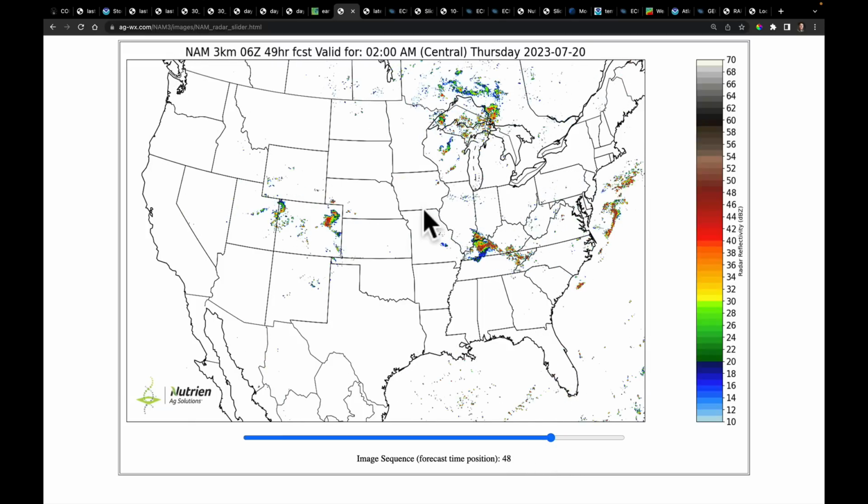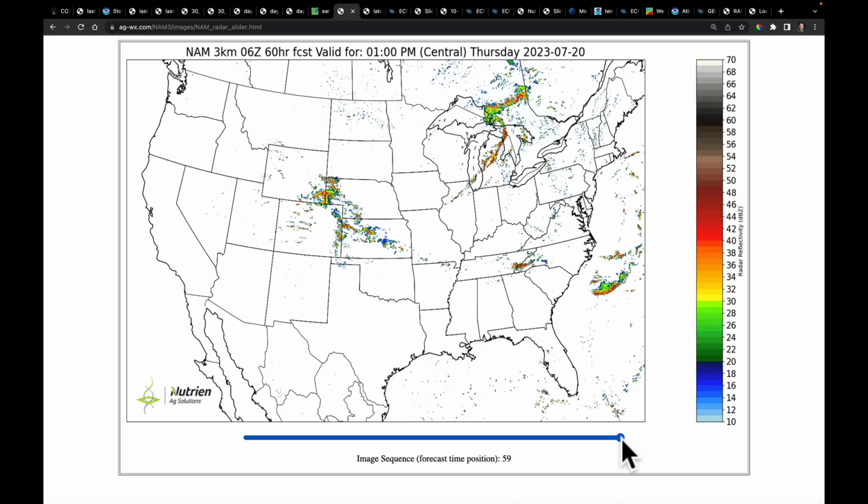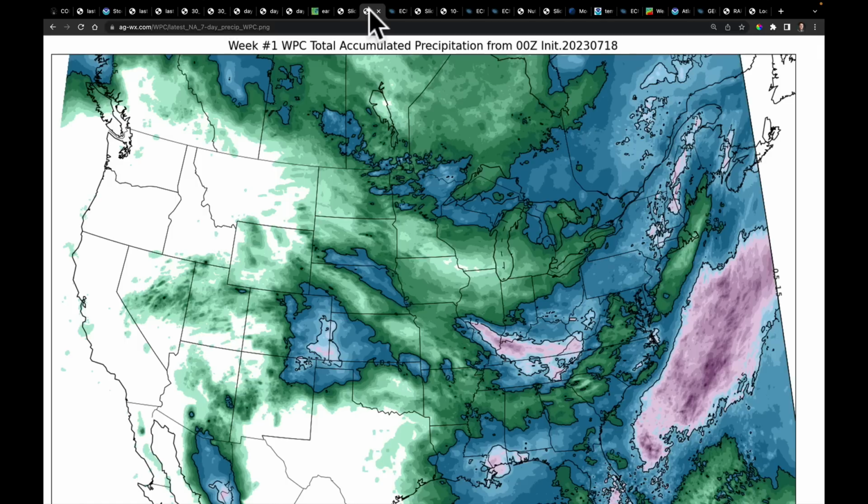And again, you see this corridor in through here getting lit up a few times all the way out here to the middle of the day on Thursday. Remember, at that time, the front will slice through, but storms are expected again in the plains. So this remains a very stormy pattern.